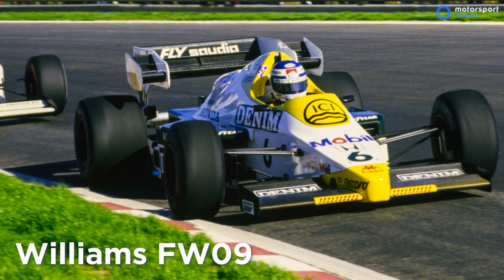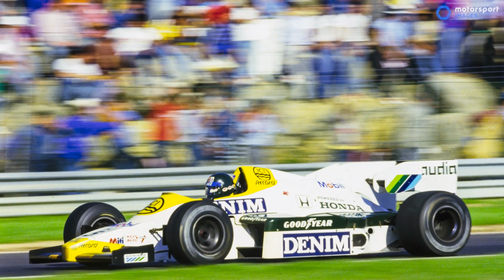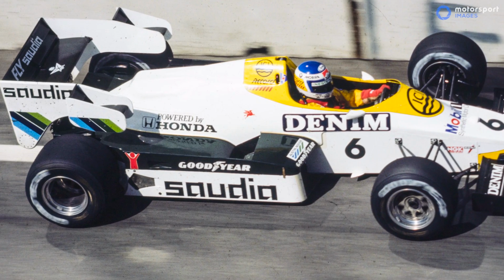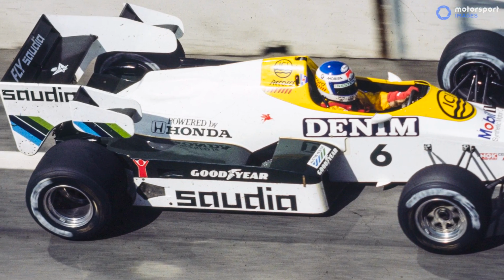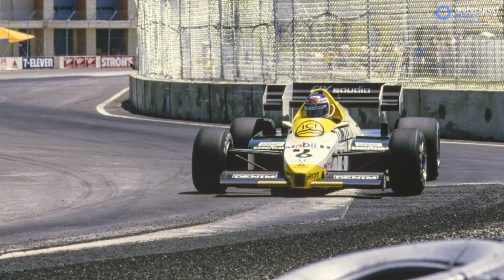Number 8, Williams FW09. Another car with an ugly, awkward nose. Something of a theme on this list, the Williams FW09 was the team's first turbocharged F1 racer. The chassis struggled to deal with the Honda V6's harsh power delivery and was rather unreliable. In the sweltering heat at the 1984 Dallas Grand Prix, however, it held together.